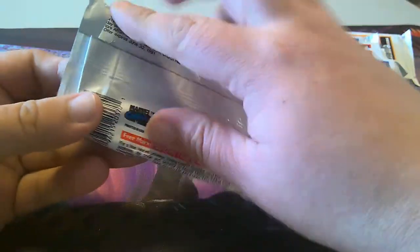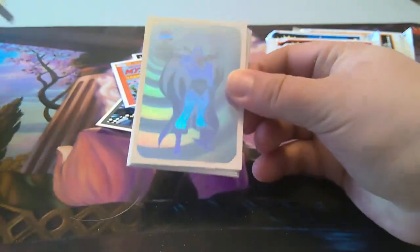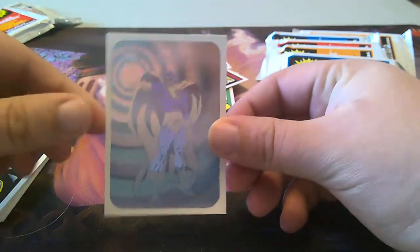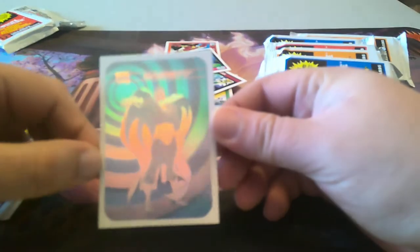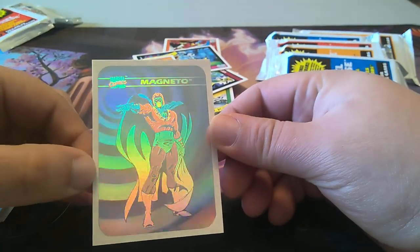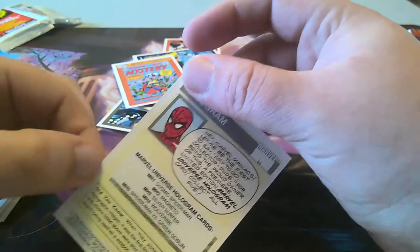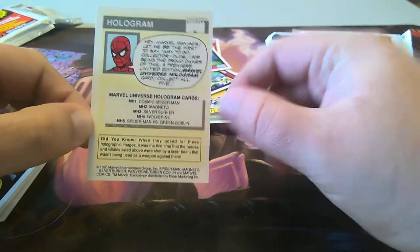So there's only like 160 or maybe 144 cards in the series. So it was a fairly easy series to collect all of. Oh, look at that. We got a Magneto foil right off the bat. Look at that. These were stickers originally. Oh, look at that. That's perfect. See if we can get that full foil effect there. And a little Spider-Man in the back shows which ones there are. These were unnumbered cards.